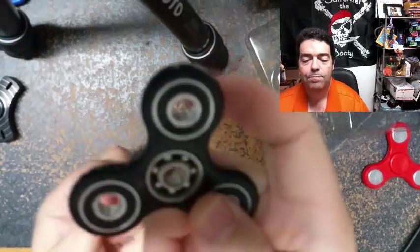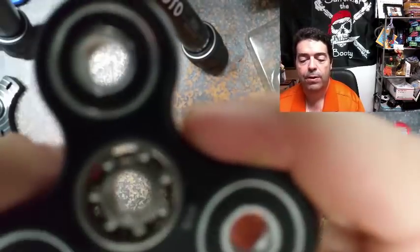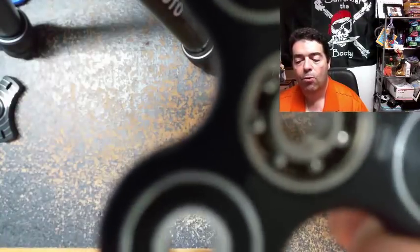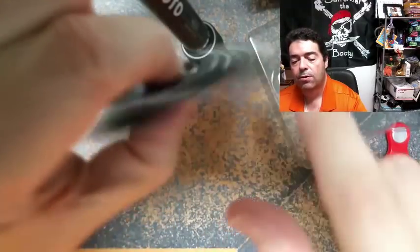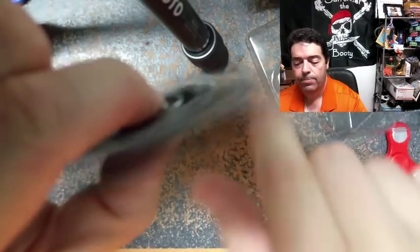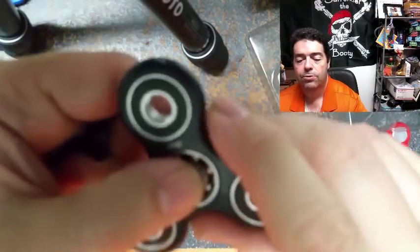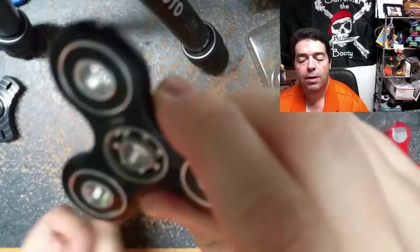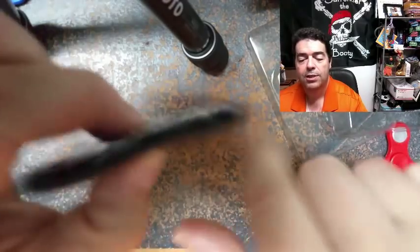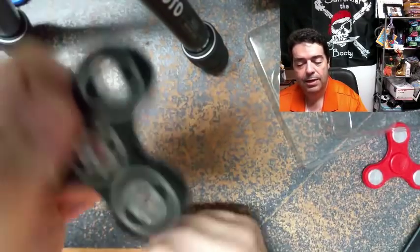So yeah, I stick to washing my bearings in dishwashing soap and a little bit of warm water, and just spin it like this till all the soapy bubbles get in there really good and thorough. It doesn't take much time to soap this thing up, and then run it under warm water and spin it some more, and then run it under warm water and spin it some more, and that should be about it.